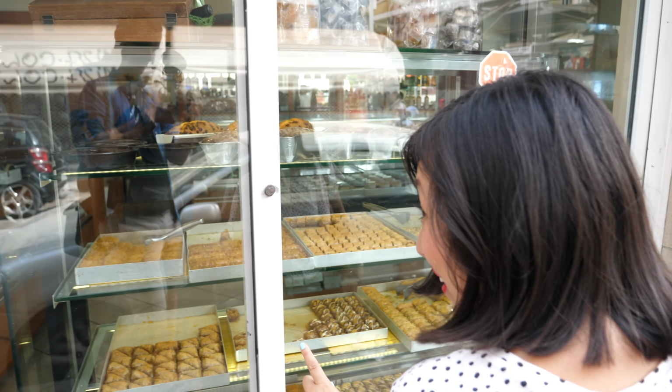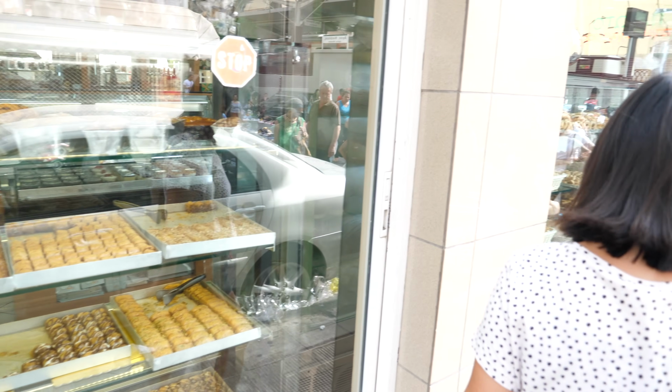We've come to a different part of town for our next snack, and it is a custard pastry. I'm so excited about this one. We're grabbing it from a bakery that's been around since 1961, and they're supposed to do a really great version of this pastry. Look at all of the desserts in the window. Mouth-watering.